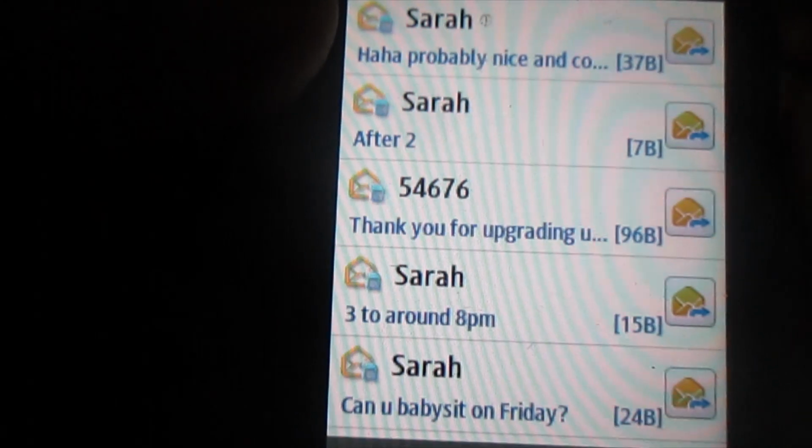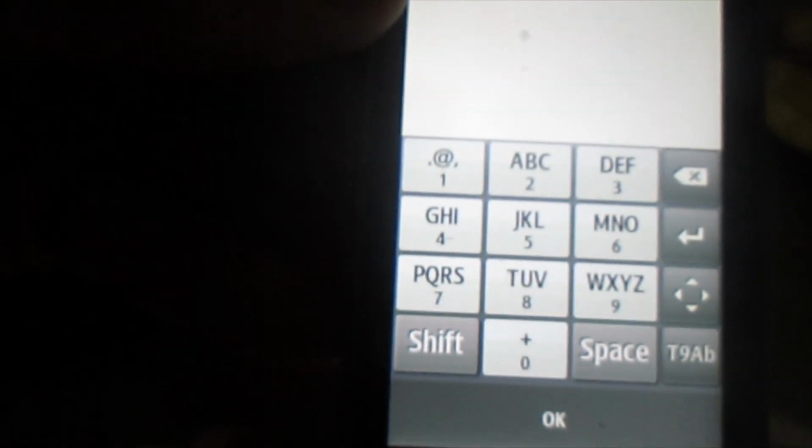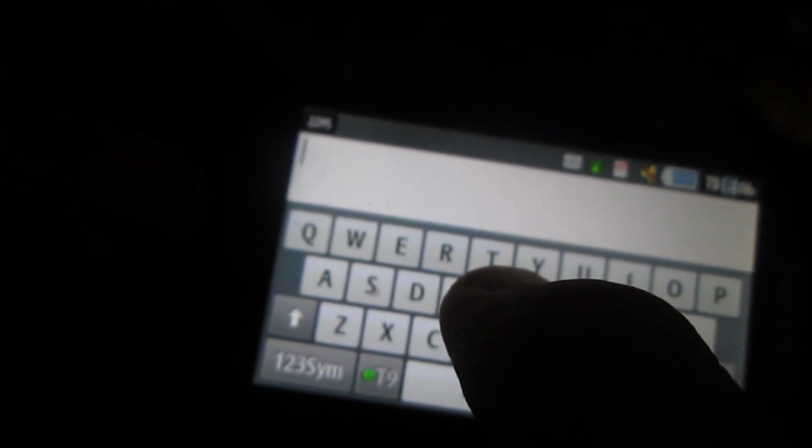Reply, you could turn the screen to use the keyboard differently. Let me try to show you that, if it's going to let me. We'll hit reply. There, if we turn it this way. No, it's not going to. Oh, there. There you have the numbers where you've got to cycle through all the numbers. Here, you turn it and you get a keyboard, but I'll tell you, it's very hard. I'll try to put the word good in. G, O, O, D. Oh, I got it that time.